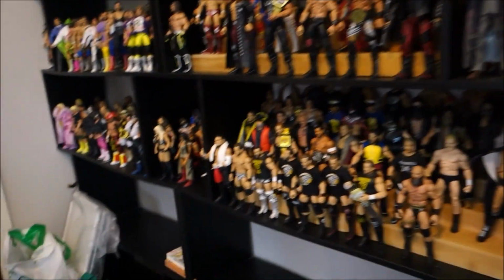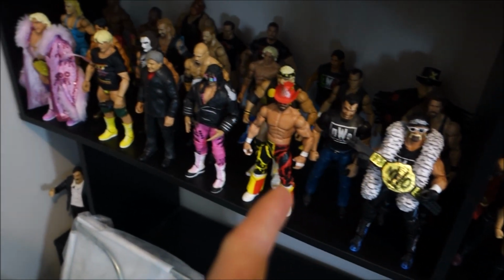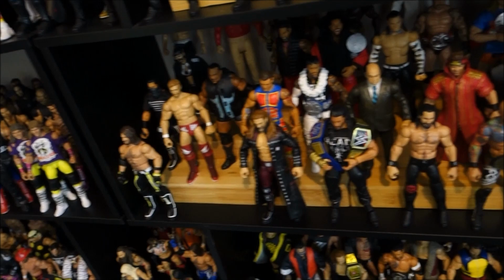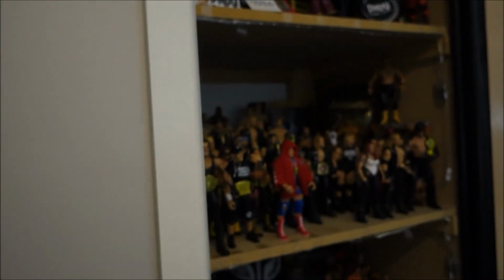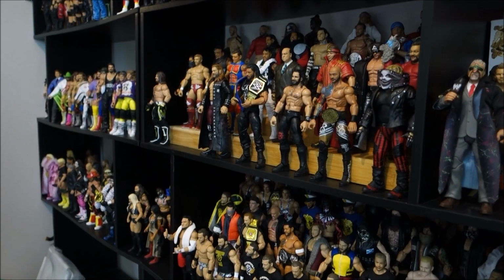Before I reveal what made number 1 on my list, let's just show all the figures I could have possibly chosen from. There's a lot of great figures. That Ultimate Edition Hogan is awesome. That Macho Man's awesome. The Ultimate Bret is really good. So many amazing figures I could have chosen from, but they didn't quite make the top 10. There's just figures everywhere that are just phenomenal, really great figures, but none of these were quite good enough to make the top 10. Don't get me wrong, there's a lot of really good wrestling figures here, as you can see that Walter there. A lot of great figures, but let's get to seeing what made number 1 on my list.